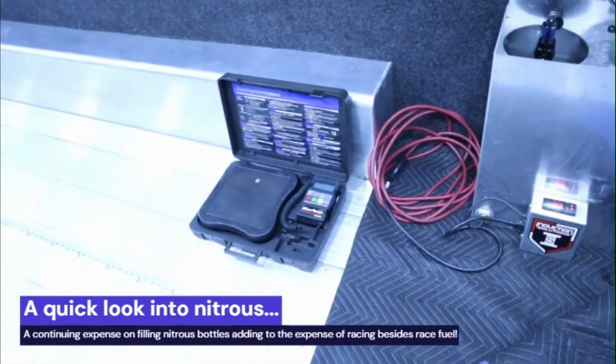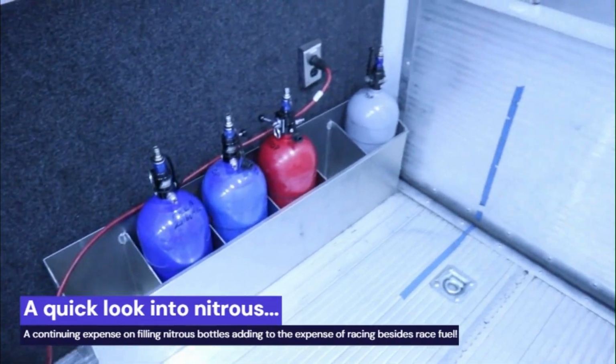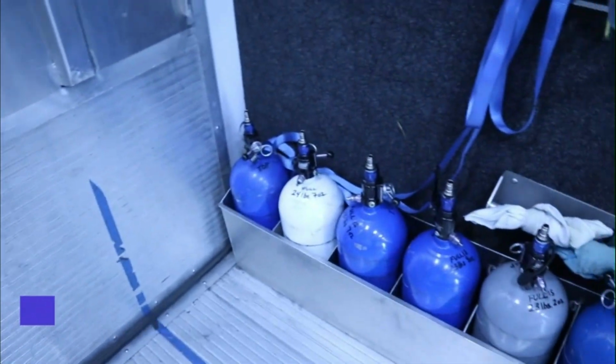Model heater. Weight on the nitrous bottles.